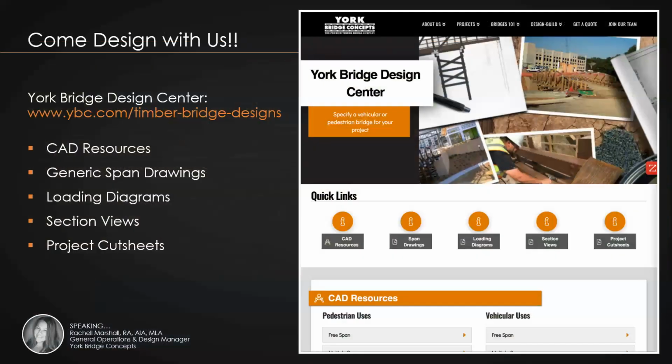So I know that we looked at the poll results before, and I mentioned our CAD Design Center. I encourage you to find some of those resources, to go to our website, visit our design center. You will be able to download generic drawings. You will be able to download CAD resources. You can also find loading diagrams, which are hard to find. Section views, project cut sheets, and all of our galleries do have images which you can download as well.